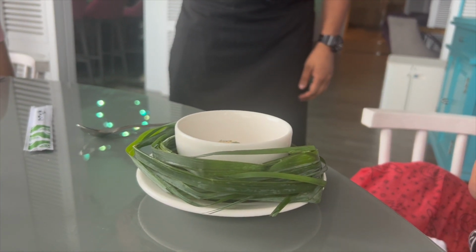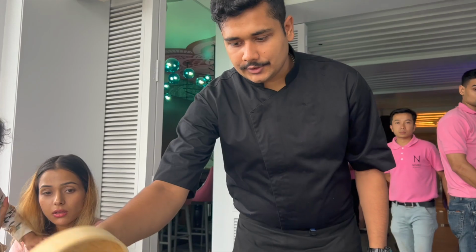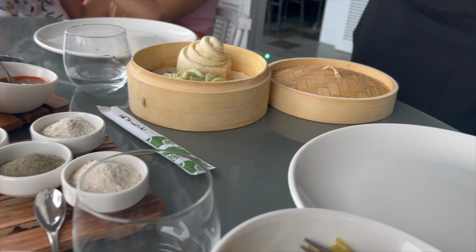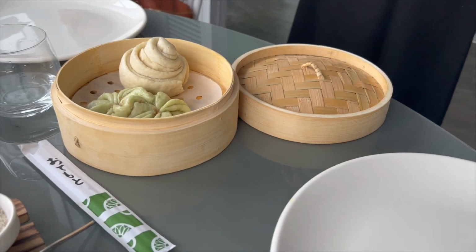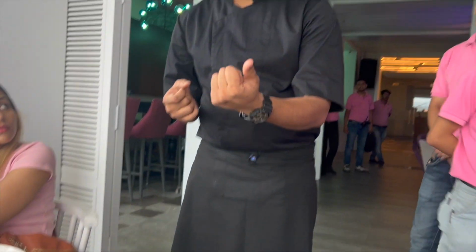This is the course breaker or palate cleanser course of your experience menu. This is an orange and lemongrass sorbet. The knot or the tie that is already tied is made up of these lemongrass leaves, from our own garden, downstairs. If you put some meat or vegetable filling inside, it becomes mung.